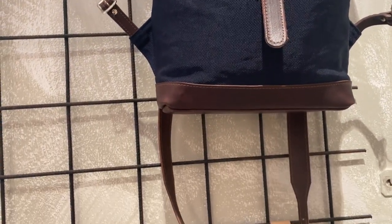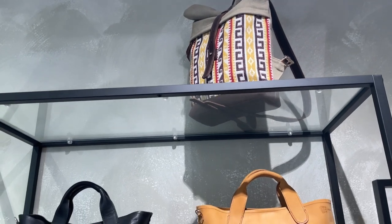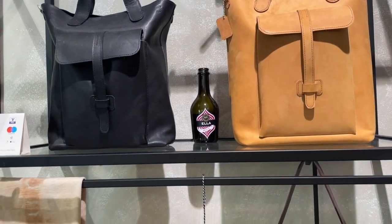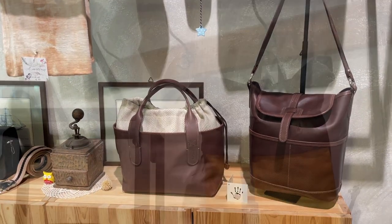All these bags can be personalized. If you're in Lucca, go and visit Michela in her workshop. And if not, you can buy through her website. She will also be running leather making courses, so you can make your own special little leather gift.